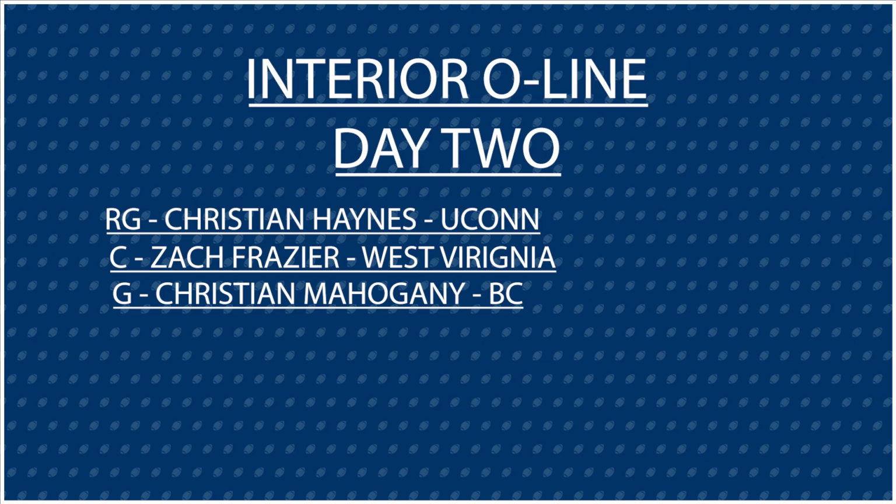So there are some technical things to work out with him, but overall he's a very, very steady player that can contribute right away, I think, at either guard spot.